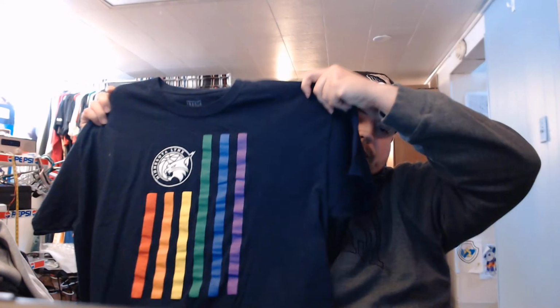Minnesota Lynx, but this would be a Pride, maybe a stadium giveaway or maybe a stadium release. Most likely will do well. I've only ever had one other Pride item. It was St. Louis Blues, had a rainbow side panel on a hat. I think I got 80 for it, which is more than what you would usually get on a stadium giveaway.